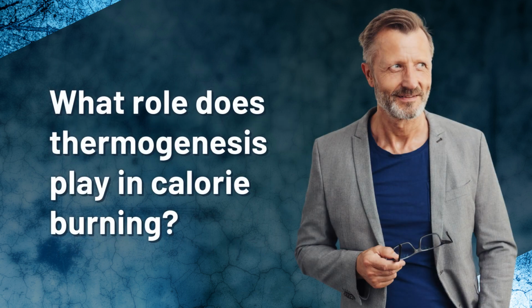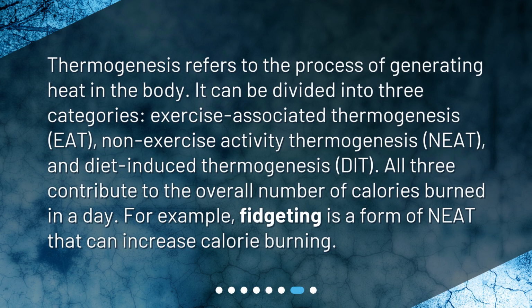What role does thermogenesis play in calorie burning? Thermogenesis refers to the process of generating heat in the body. It can be divided into three categories: exercise-associated thermogenesis, EAT, non-exercise activity thermogenesis, NEAT, and diet-induced thermogenesis, DIT. All three contribute to the overall number of calories burned in a day. For example, fidgeting is a form of NEAT that can increase calorie burning.